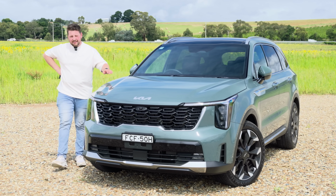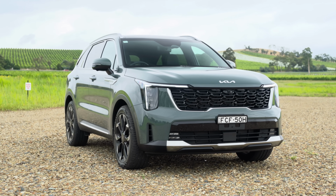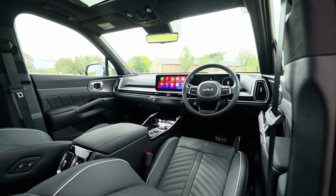Look, I think this has been a pretty enhanced product. Don't mind the pun. It does look really good. To be honest, I think I preferred the looks before, but again, let me know what you guys think down in the comment section. Interior, it just brings it up to scratch, brings it up to 2024.